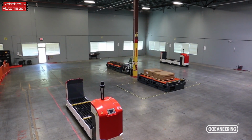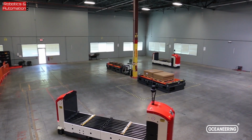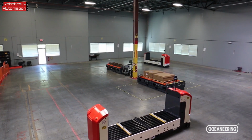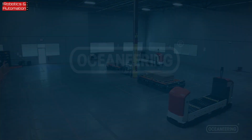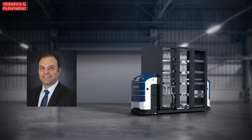Yeah, it looks very interesting. It looks different from the other AGVs that I've seen. How old is this machine? When was it developed and when was it brought to market? Although I think I've seen it before, I'm not actually sure. How old is it? What's its development history? The development history probably goes back several years.